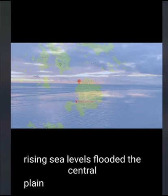Anyway, rising sea levels flooded the central plain. Now, rising sea levels, it's just very quick, going to stop the video there. He's talking about rising sea levels flooding that plain, not a great big tsunami coming and doing it.